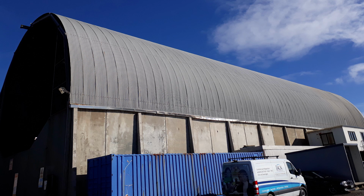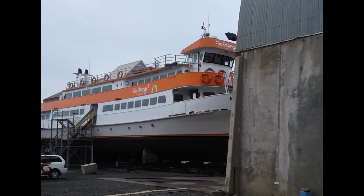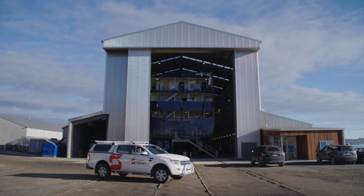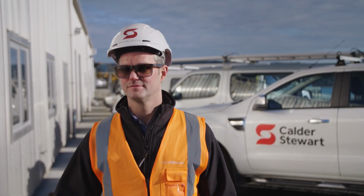The original shed was pretty basic, pretty exposed to the elements. Even though we had a shed here to bring the boats into, a lot of them couldn't even fit inside. We ended up partnering with Calder Stewart. There's always challenges on these big construction sites, and I suppose the measure of success is how well you work through those challenges, and we were able to do that pretty easily.